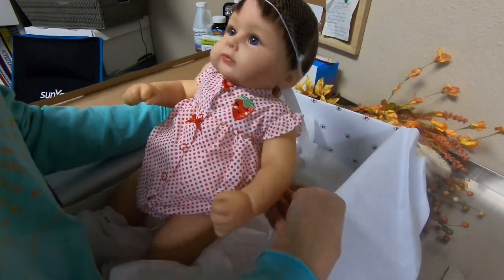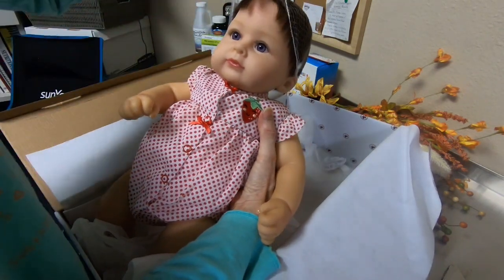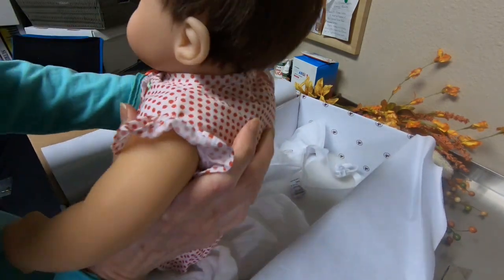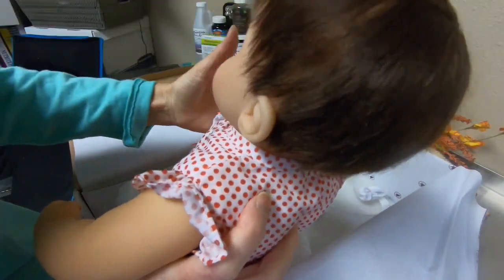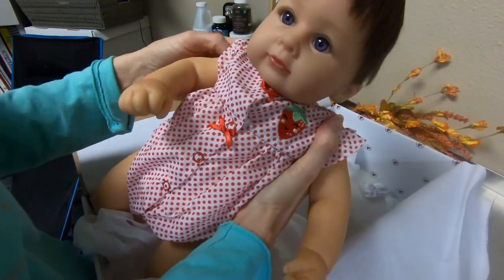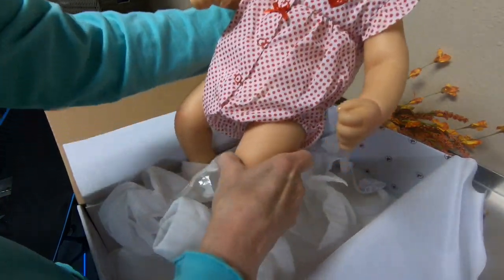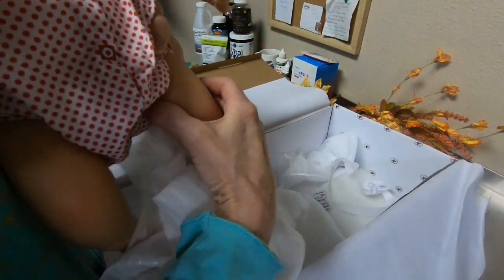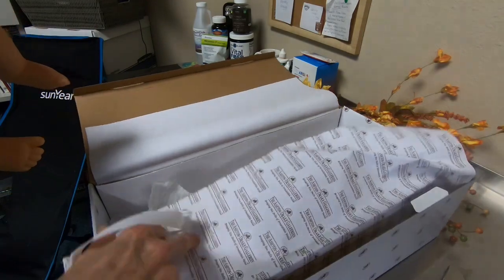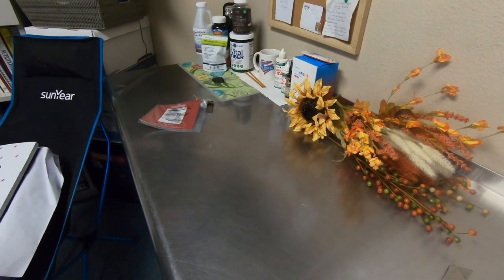Yeah. My hands are all dry. As soon as October hits, then the dry skin starts. Here we go. Look at how silky. Her hair is silky soft. Oh, she is adorable. I kept looking at her in the catalog and looking at these chubby legs. Let me take her out. Let's not forget your headband. We'll just save all that stuff.